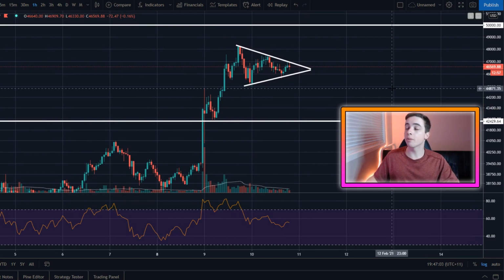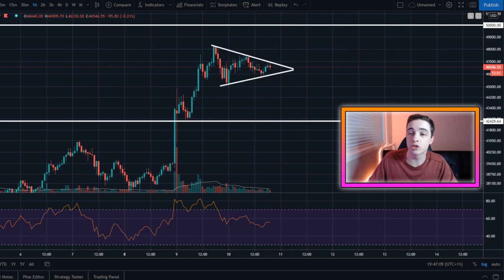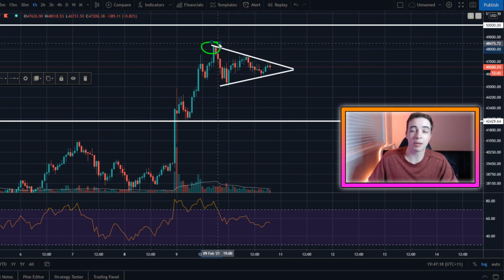So right here, we're on the Bitcoin US dollar chart. We're on the 1 hour chart, and as you can see, just in the super short term here, Bitcoin topped out just recently at around 48,200 US dollars. And because of how volatile Bitcoin is at the moment and how bullish it's looking, by the time this video goes out, it could be a lot higher, but it's definitely still worth watching the video.